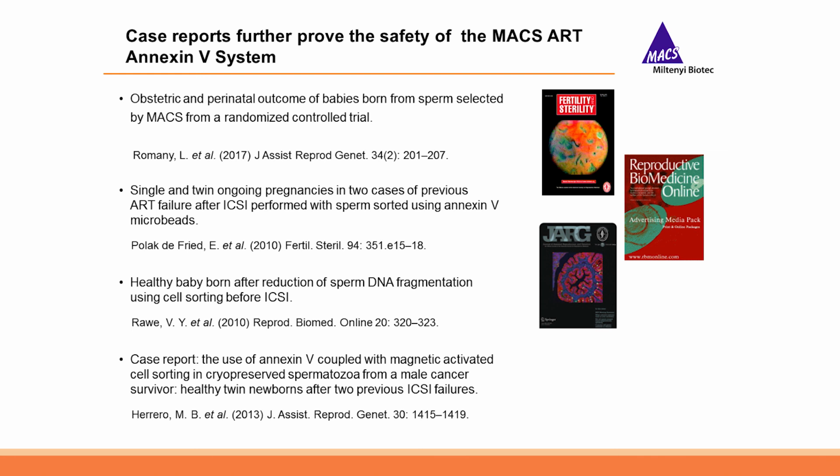We have cases where a healthy baby was born after MACS, and another interesting case report where they used the Annexin 5 to cell sort cryopreserved spermatozoa from a male cancer survivor, which resulted in healthy twin newborns after 2 previous ICSI failures. So the references here are already given, and you're more than welcome to have a look at them.